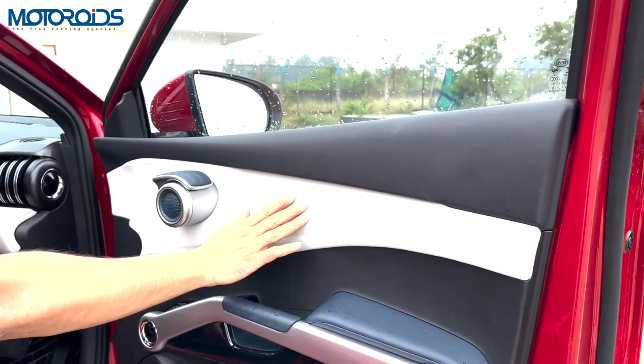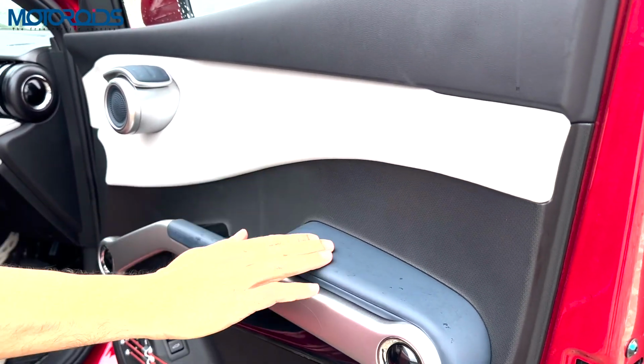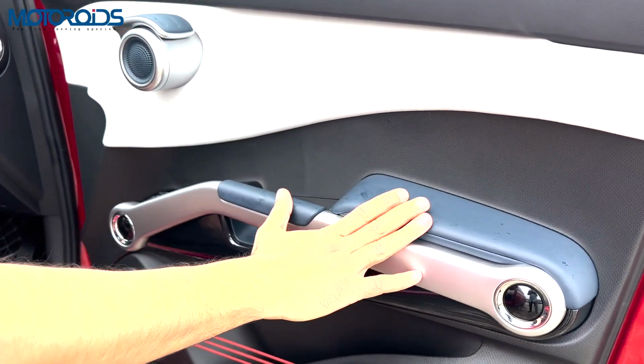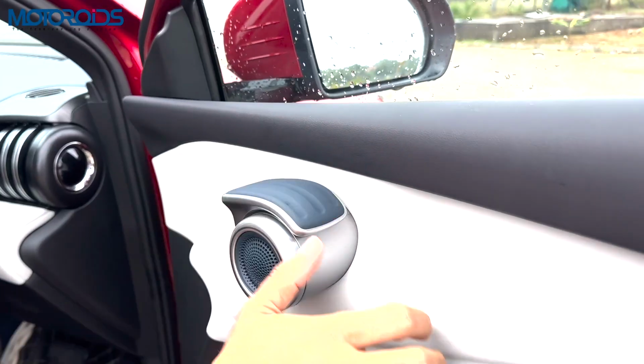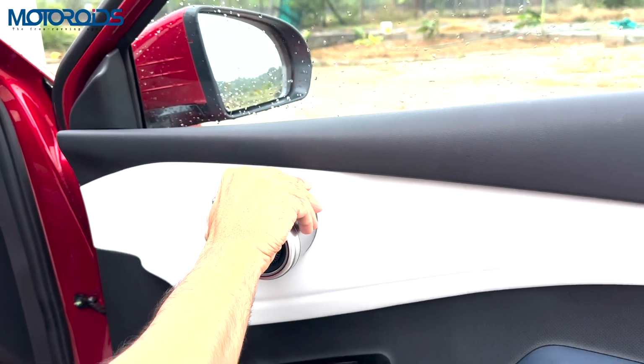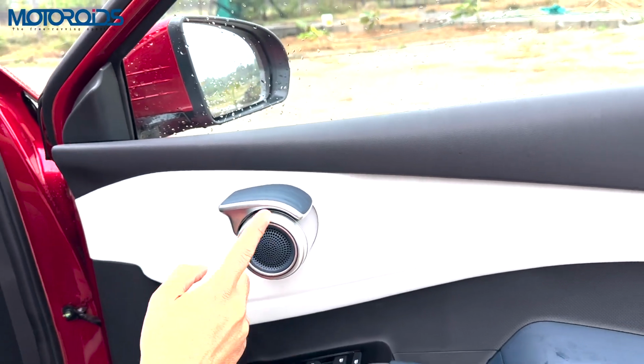This material here is soft to touch, this is soft to touch, this material isn't, but this is rather good quality. The touch points are all good quality, and if you look at this door lever also, this is rather unique. So you have to pull this like a lever to unlock the door, and it's rather unique.